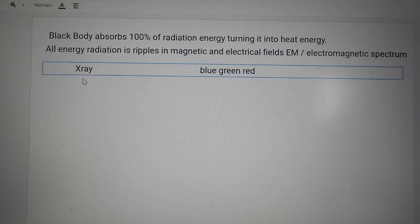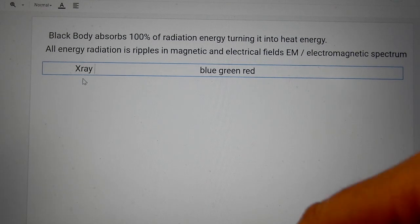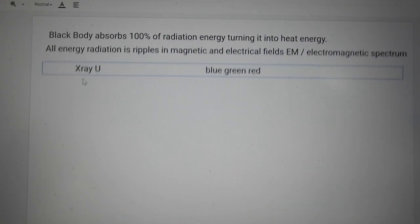X-rays are dangerous. What other dangerous rays are there? What ones can you get cancer from? So then they might say, oh, ultraviolet, you've said that one already.